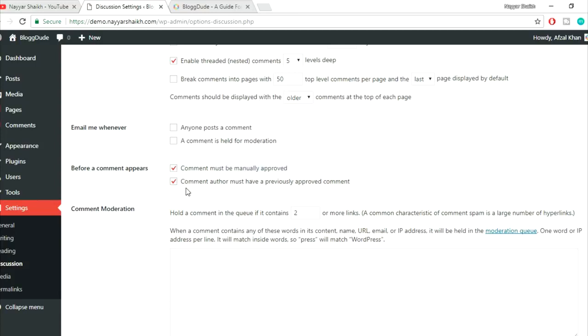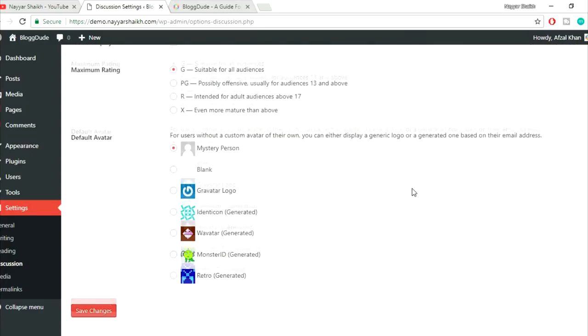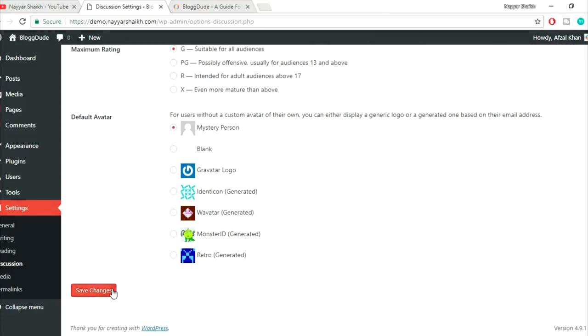Now this says comment author must have a previously approved comment. So if someone has previously approved comments, then their next or upcoming comments will automatically be approved. So you can select all these options from here. Okay, now click on save changes.